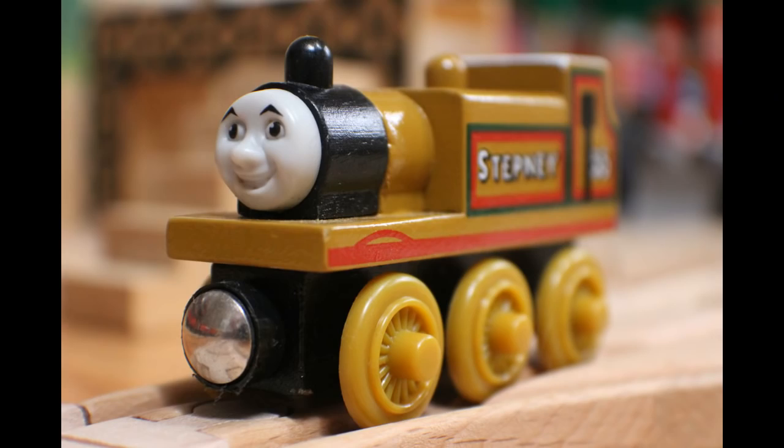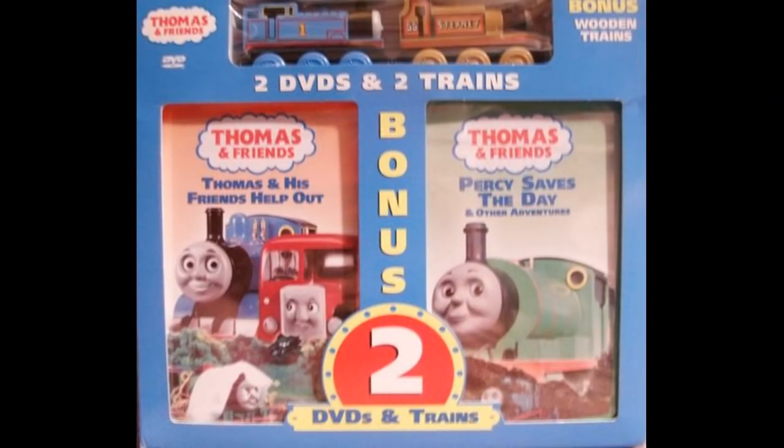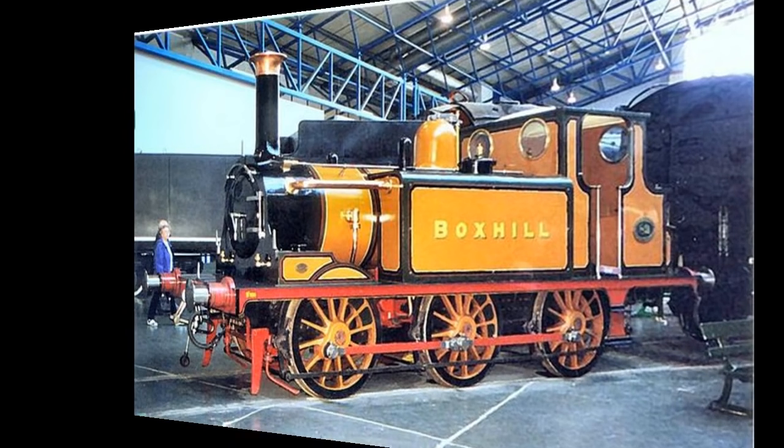Fun facts. His old style model was sold individually until 2006, even though it was discontinued in 2000. Furthermore, the 1996 model of Stepney was available in home video bonus packs until 2009 or so. Stepney is an actual engine. He is the brother of Box Hill.